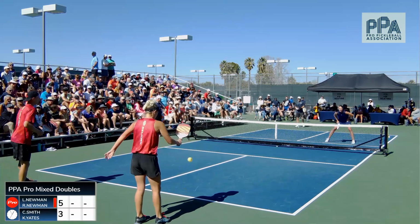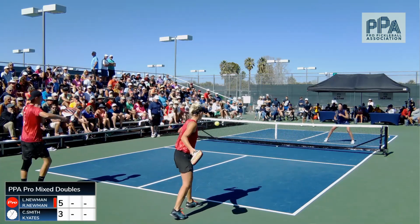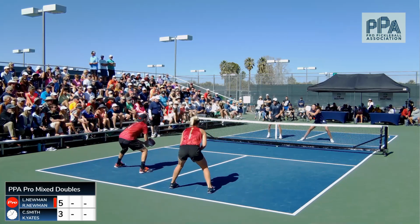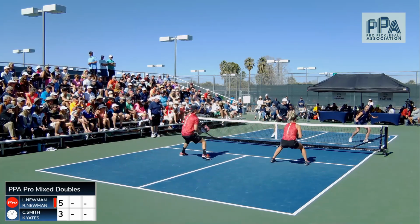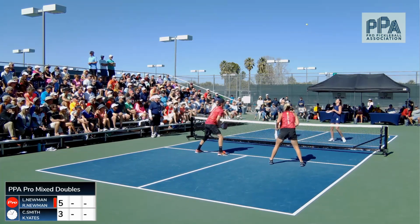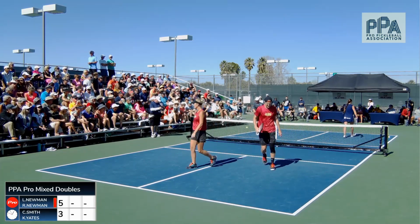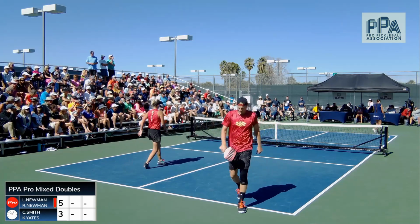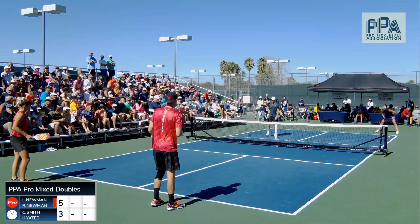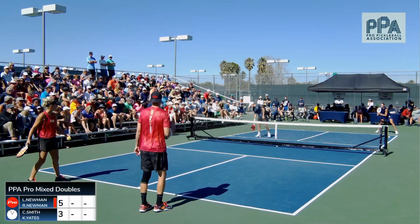Lindsay on the right-hand side of the court now. Could be the case that they're trying to set up where this is the exact pattern we're talking about, where they can go down the line, where Lindsay wants to be able to go at Callie from straight ahead like that. And so sometimes you'll see players switch in order to get the kind of matchup that they want.